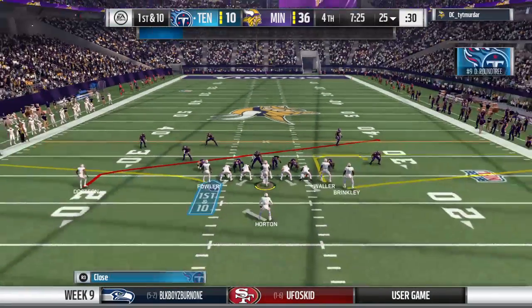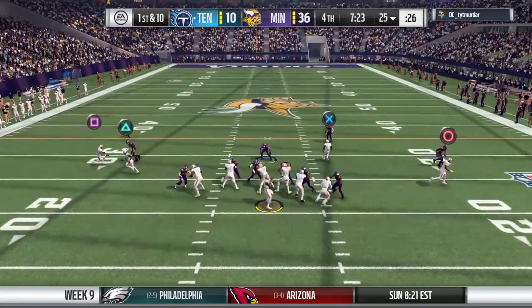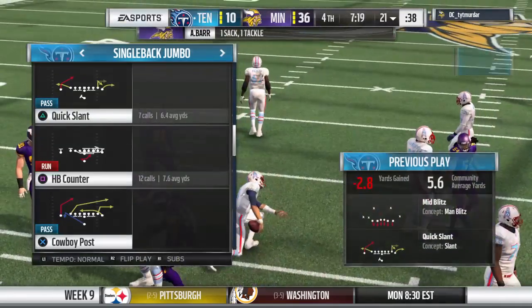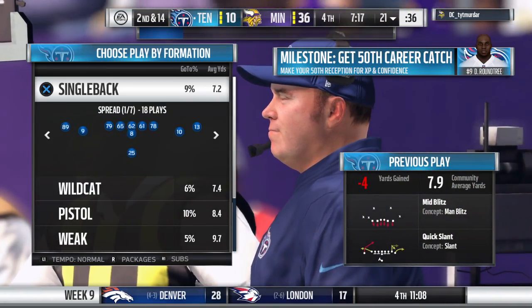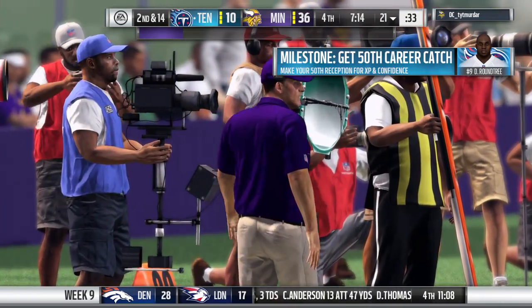Can't wait to see how it alters what they decide to do in play calling. Do they continue to throw the ball? Do they want to lean more on the running? Rush coming, and he's taken down. Anthony Barr in there to get him. And that's sack number 6 for him on the year.